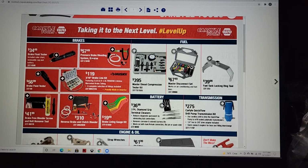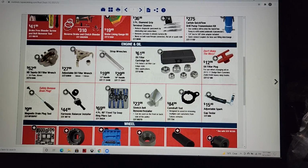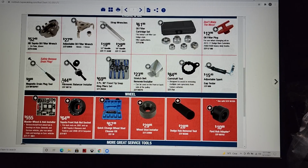Phoenix pressure. This is a pressure brake bleeder. The Phoenix Injection used to have a deal like this. They're pretty cool. They're kind of good for master cylinders. To be honest with you, is what the biggest thing is for clutches, which nobody knows how to drive anymore. So good luck on that. You're probably doing oil filter plug, some more snap ring pliers, harmonic balancer installer, magnetic drain plug tool for $9.69. See some guys like that.